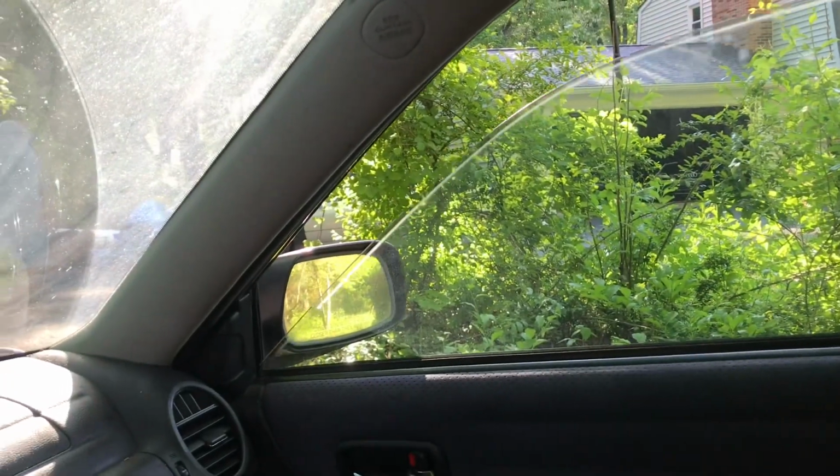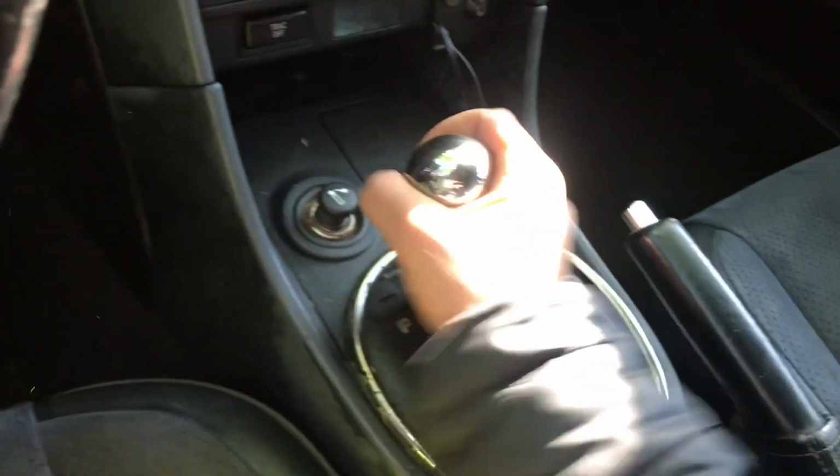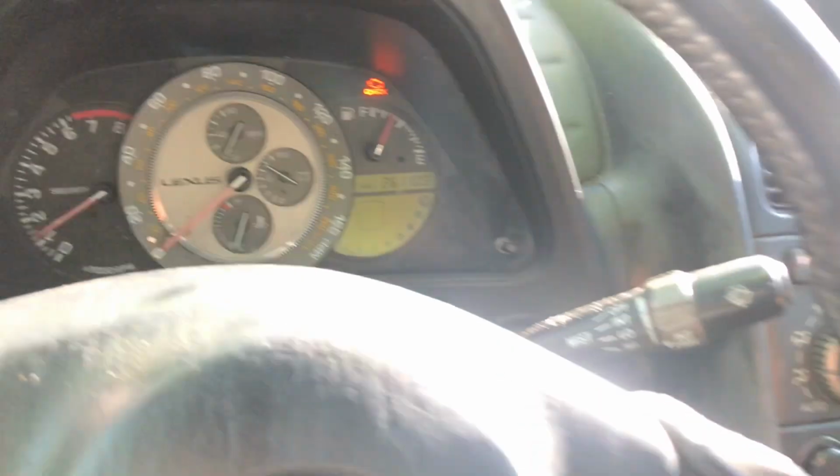But really, it's quiet in here. It's quite a nice ride. The windows all work. The fan works. Yeah, everything works, and it's got this nice shifter. Sport shift does work, the transmission shifts perfectly.